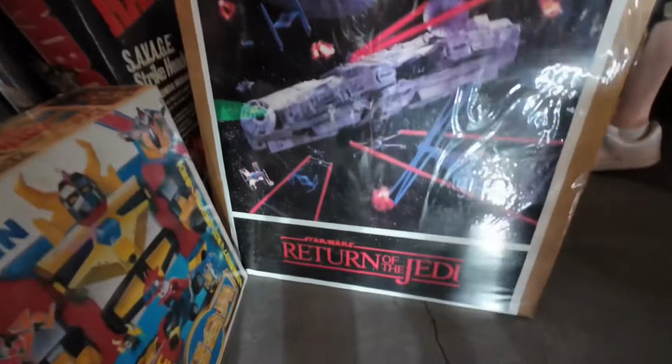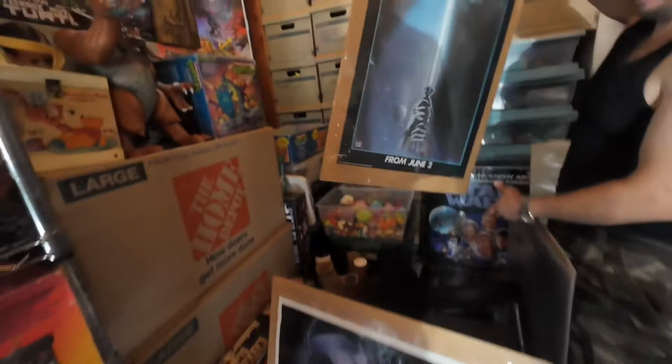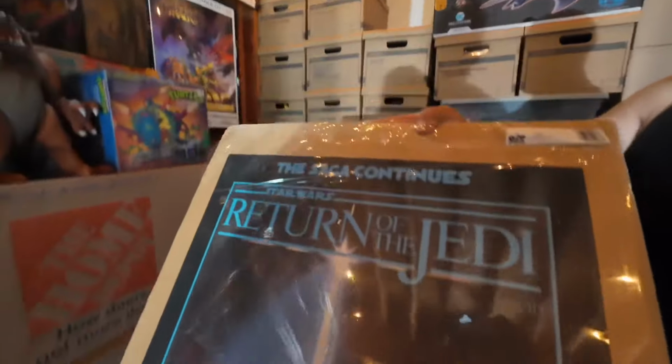Return of the Jedi minty poster. That's dope. We got more posters over here. All vintage original. Yes, sir. Clean.